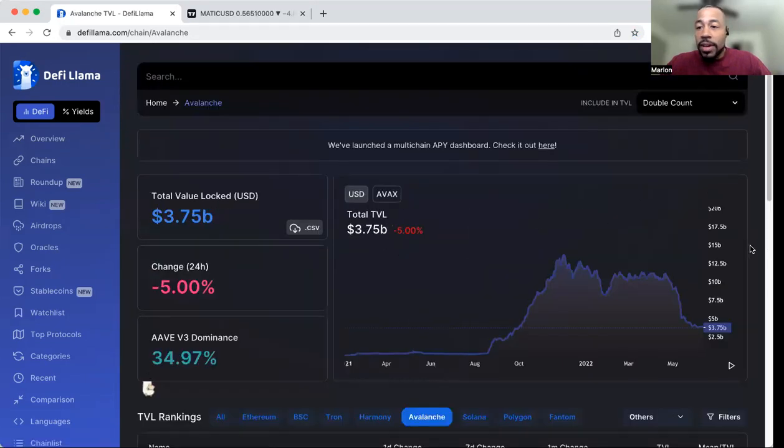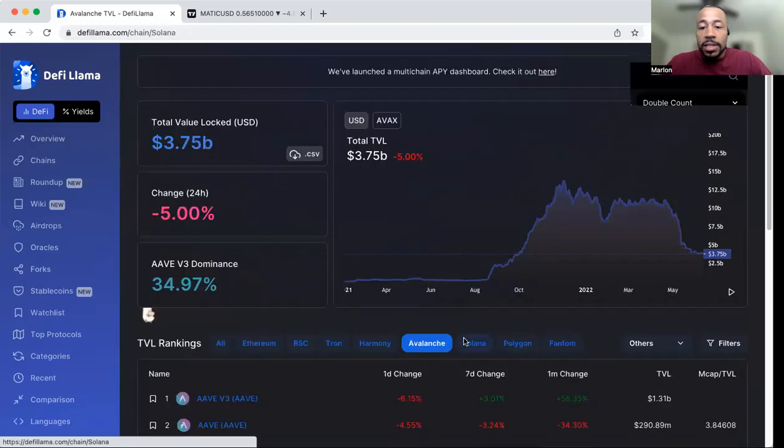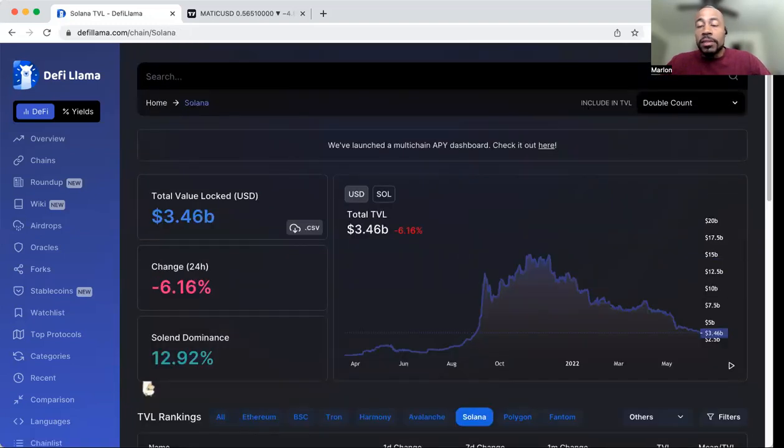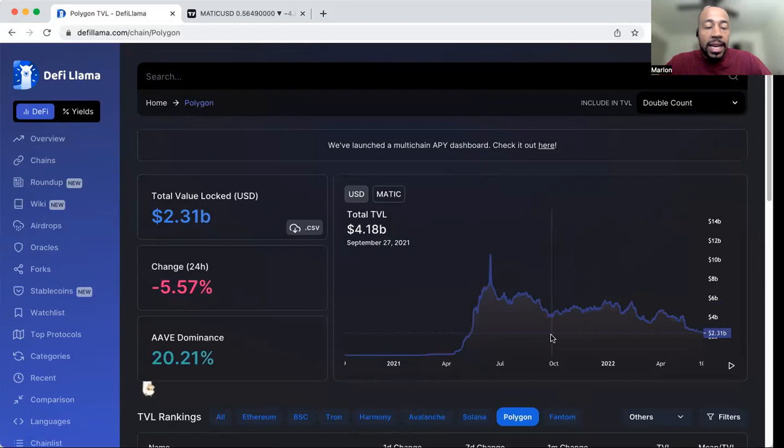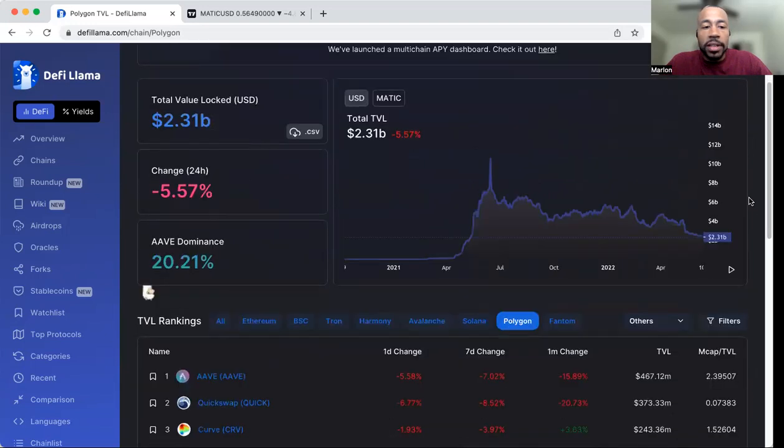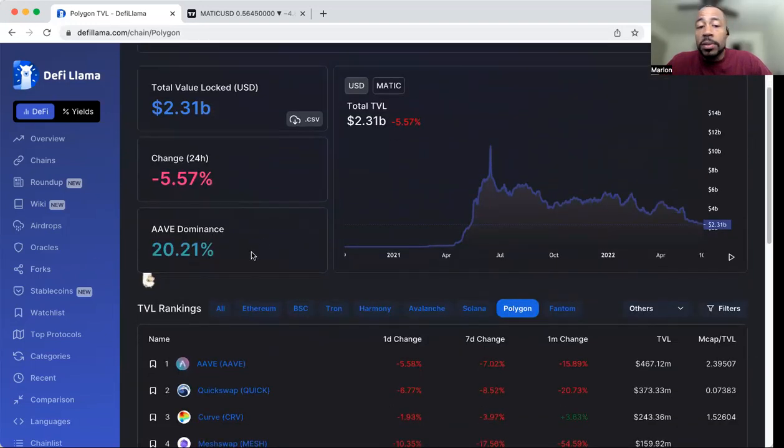Avalanche, $3.75 billion locked up. Solana, there's been a lot of talk about Solana possibly replacing Ethereum, but how that goes in the crypto world, you just got to take your projects as they come, go through stress tests and development iterations over the years, and really see what comes out on top. And then when we get to Polygon, there's about $2.31 billion total value locked up on the Polygon network, with Aave having a 20% dominance of most of that.